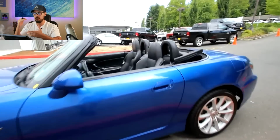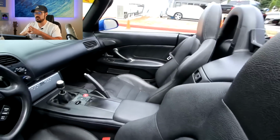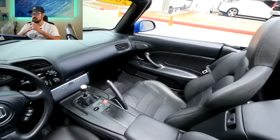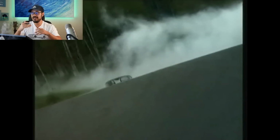Let's talk about some of the spec and tech, how it came to life with the concept, and also the differences between the two versions, AP1 and AP2. So the Honda S2000 was in production from 1999 to 2009. It started life as the SSM concept, or the Honda Sport Study Model, at the Tokyo Motor Show in 1995.